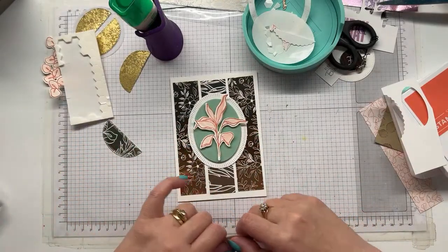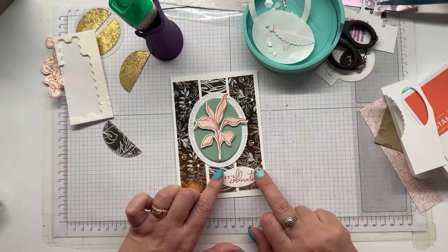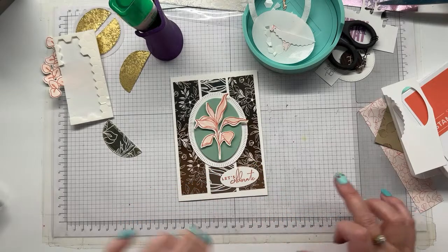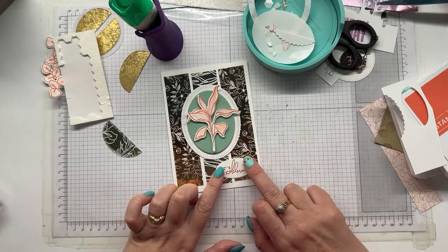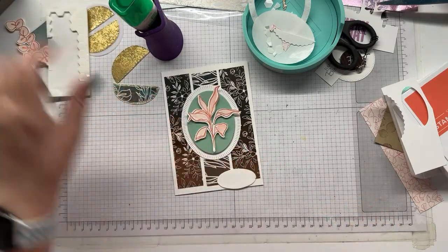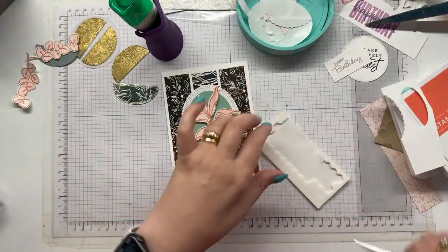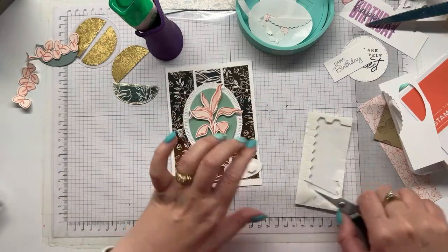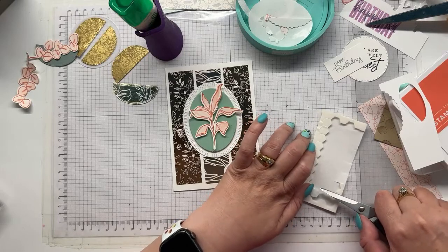I'm not sure I'm loving the white frame though. Or do we just commit, do it, and move on to our next card? I reckon we just commit. No thinking, just doing. Okay, no thinking, just doing. Let's do it, guys.